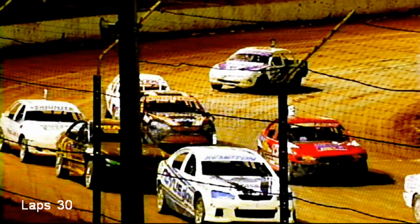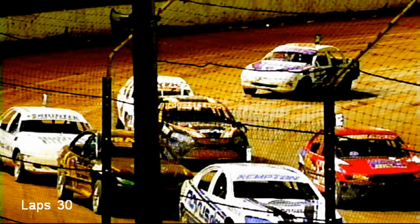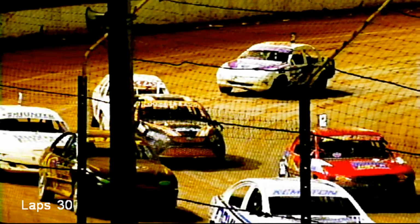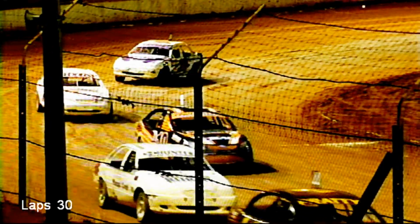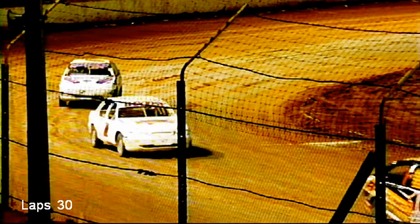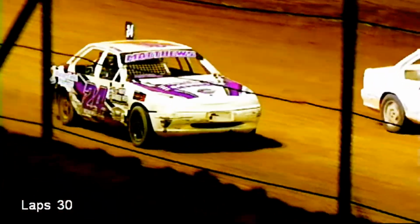Scott Hunter in the 71. Matty Thompson in the 10. Woodsy in the 22 machine. And Matthews rounding him out in the 24. Those are your starters for this one.